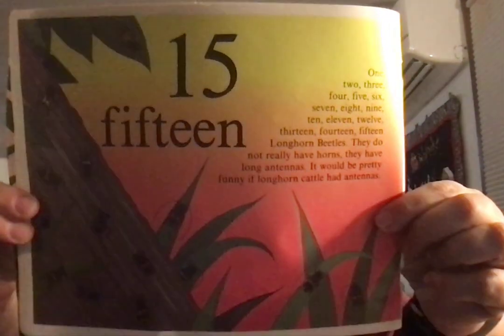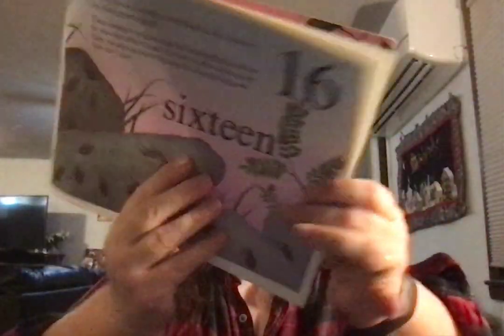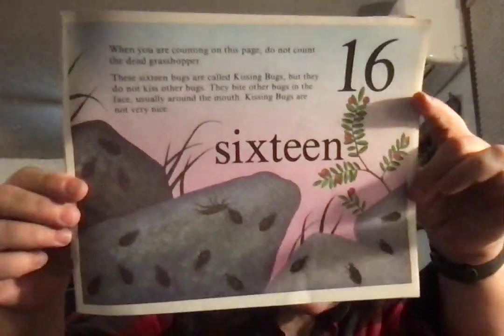Horned beetles. They don't really have horns. They have long antennas, and it would be pretty funny if longhorn cattle had antennas. Longhorn beetles. 15. 16.